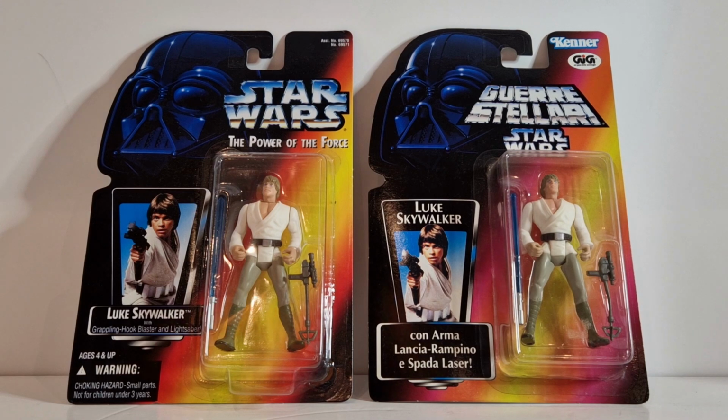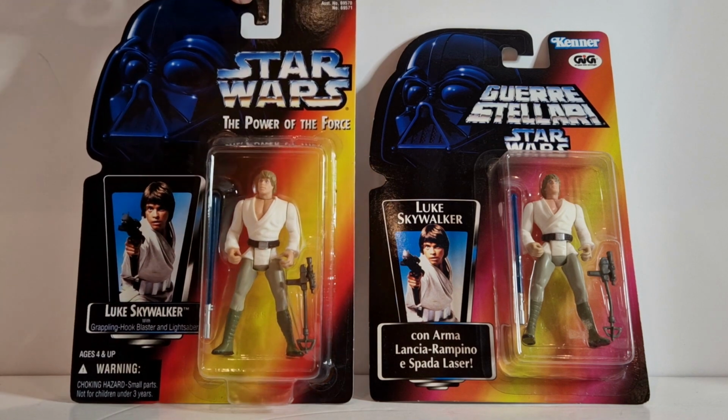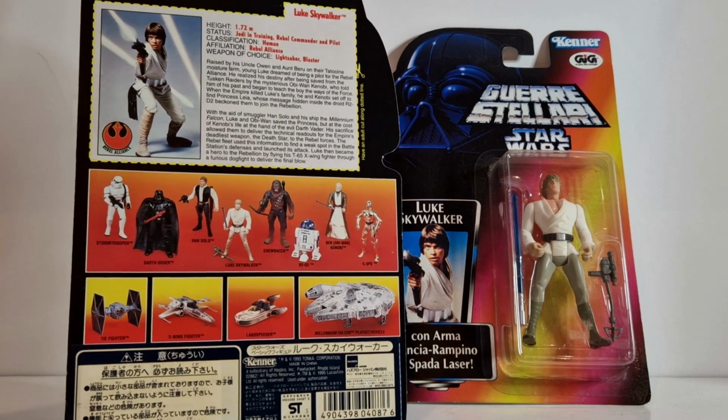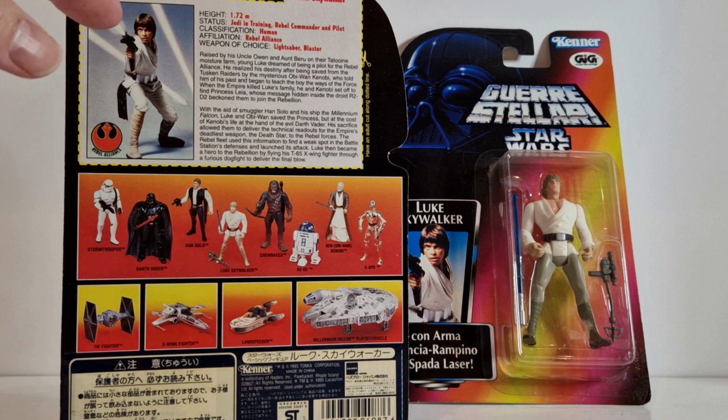Okie dokie then, so first off we have Luke Skywalker. Now Luke Skywalker was released on the orange card only, and I think you'll find that he is the only figure in this line that was only released on the orange card. So this is the American style card here with Star Wars Power of the Force, and a little picture there of Luke Skywalker. On the back of the card, I might just turn it round, you've got all the other figures that were available in the wave, as well as a bio of Luke, and then the vehicles that were also released in the wave.